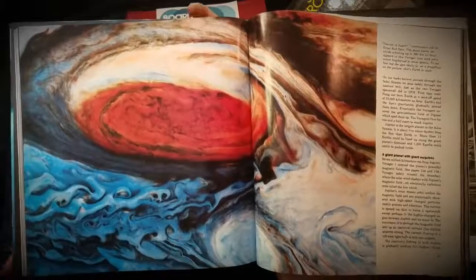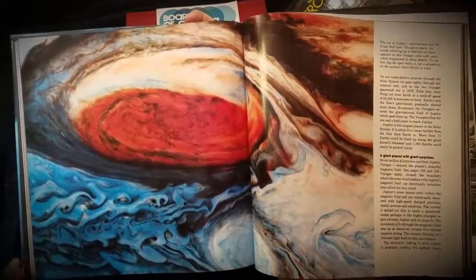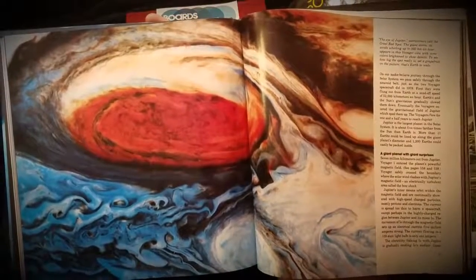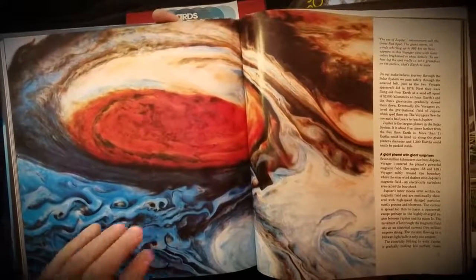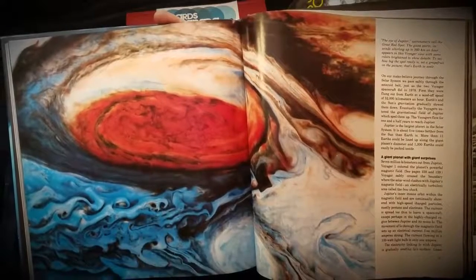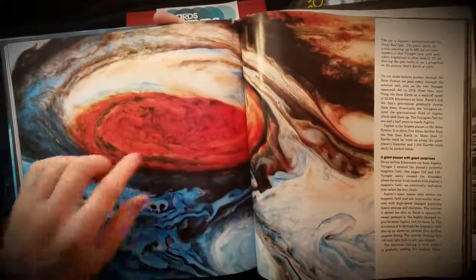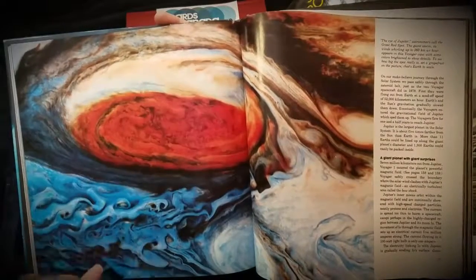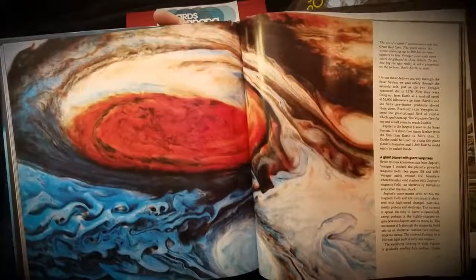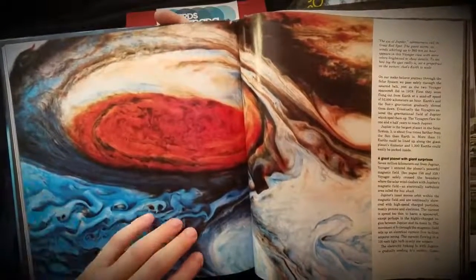But first, we have the giant red spot. It whirls at 360 kilometers an hour. That's still upwards of 200 miles an hour. And this is actually a real picture caught by the Voyager spacecraft of the photons of light emitted from this giant red spot.